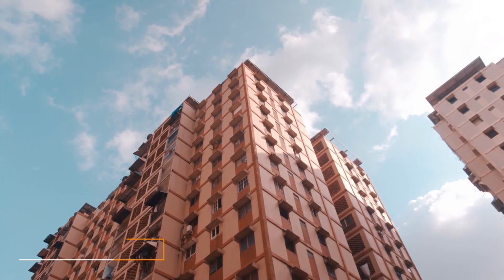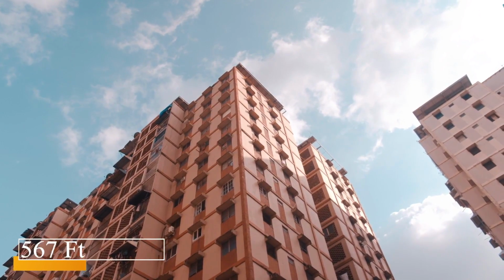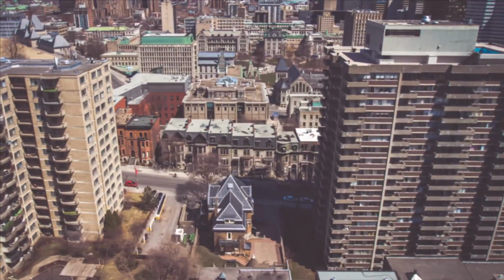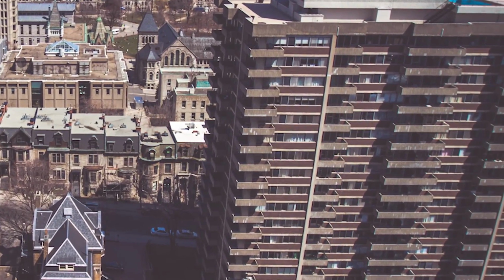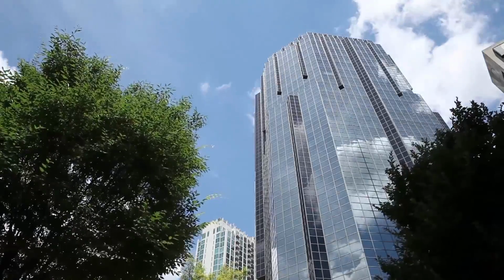Although the house has 27 floors, it is 567 feet high, with each floor boasting incredibly high vaulted ceilings. Each floor in the complex offers something different, and there are no identical floor plans. The Ambani family will occupy the top 4 floors.